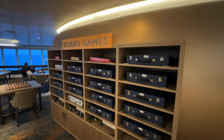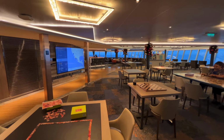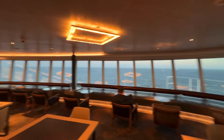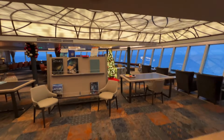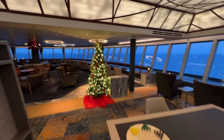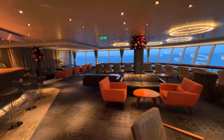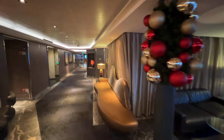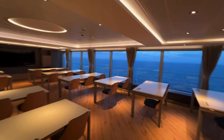There's lots of games that they have for you to choose from. And they've got the game tables kind of set up for you to use. Can't beat this view. If you want to come up and just have a relaxing coffee or drink, beautiful place to have it. Oh, I can't forget, they do have a bar up here. Now, something else that's interesting that they do have here is an art class or art studio, but they actually have an instructor that will teach you how to do some things.